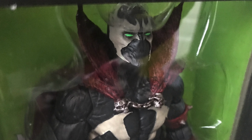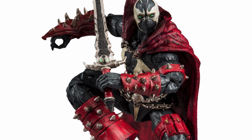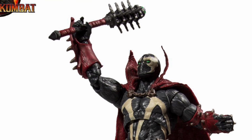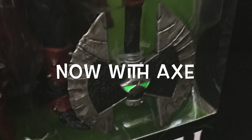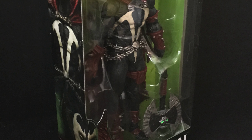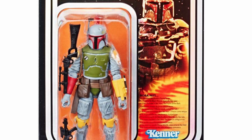We are totally checking out their upcoming early reveal, right? We first had Sword Spawn. He was the first one. Now we moved our way to Mace Spawn, and now we have Axe Spawn. No, Axe Spawn. There we go. Now with more Axe. Now you're probably thinking, wait a minute, McFarlane's selling me the same figure again, except it just has a new weapon? No one ever does something like that. Welcome to collecting, a few of you.